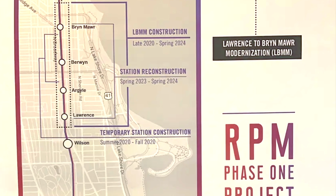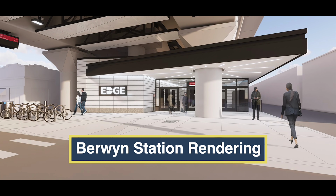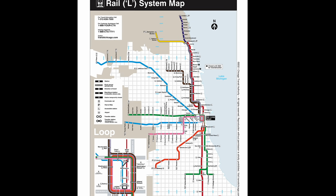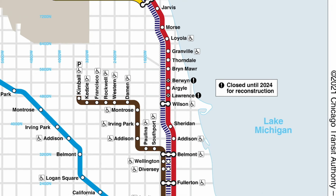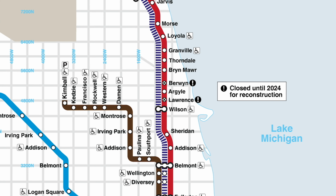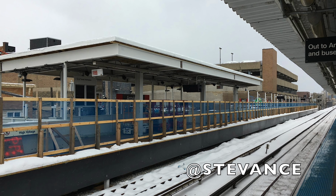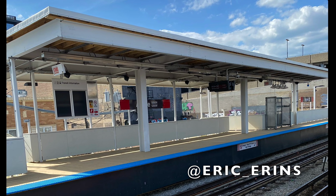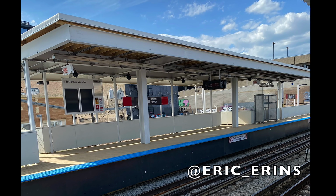This project will improve reliability of the Red and Purple lines, and it will add 4 newly accessible stations to the CTA rail network with the addition of elevators. On May 16, 2021, 2 of these stations, Lawrence and Berwyn, closed fully to passengers. The other 2 stations in this project, Argyle and Bryn Mawr, have had temporary platforms constructed on the west side of the 4-track main line so that the disruption to passengers isn't too severe during the construction period.